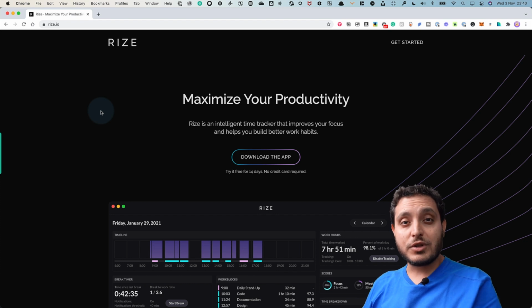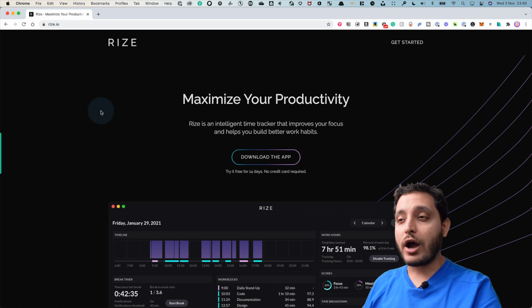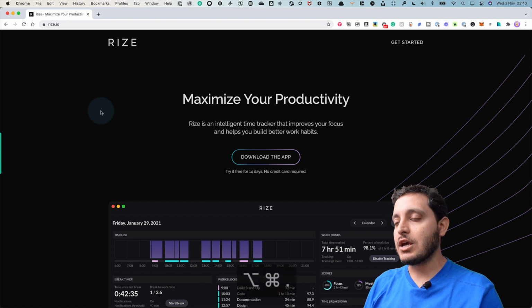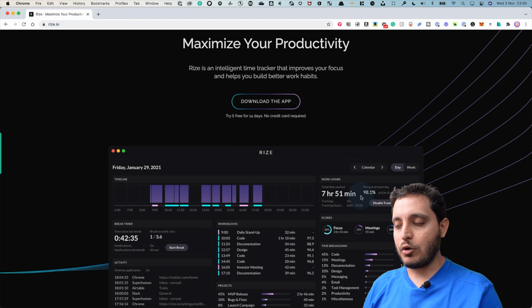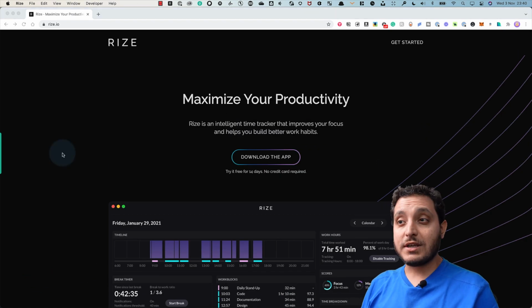The third tool that I use daily is for improving something. You have to know the data to improve, whether it is 1% or 10%. So I use Rize to maximize my productivity. That's a really helpful tool because I can definitely see what I'm doing. Let me open my Rize tool here. So let's see it here.